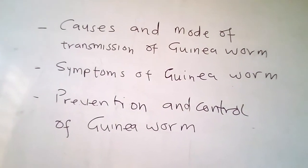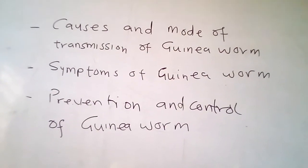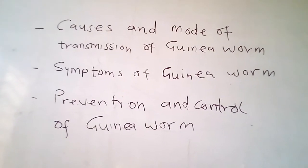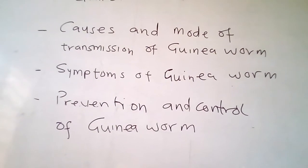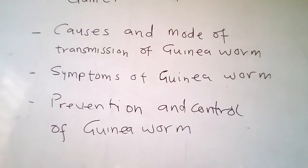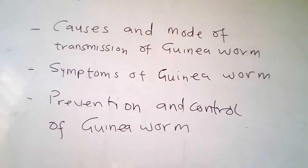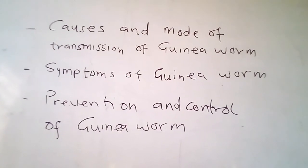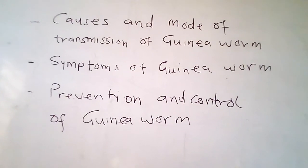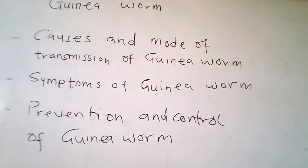When an infected person gets into contact with the water by wading or swimming or bathing, the water becomes contaminated with the parasite. As soon as you drink this water, the parasite is released into your body and develops into guinea worm just under your skin. It forms a blister which later bursts to form a sore. Let's go to the symptoms of guinea worm.